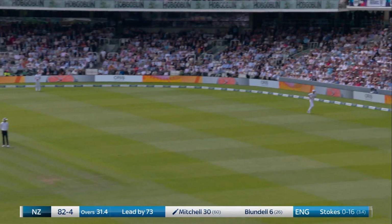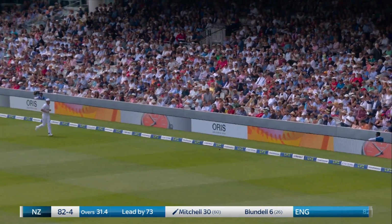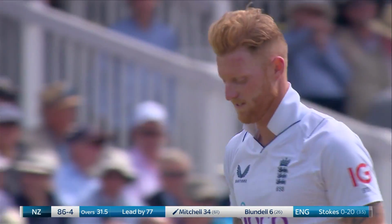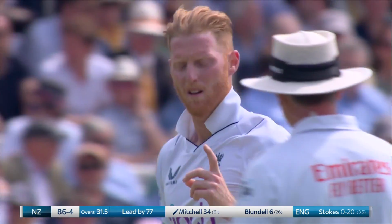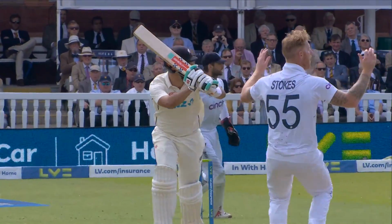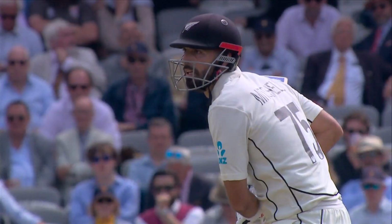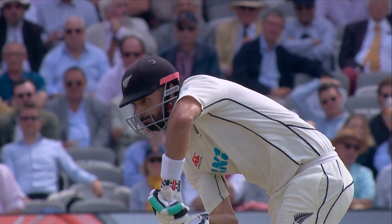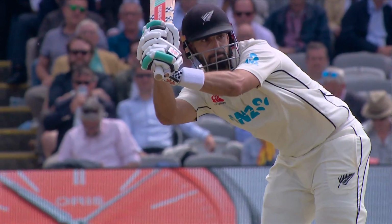Oh, that's gorgeous. Through square leg, square mid wicket, just went with the swing. Absolutely nailed it. Bang, right off the middle of the bat. And also how New Zealand will play Parkinson. They could see it as a real opportunity to go at him and get 20 or 30 off him, and suddenly the lead's over 100.